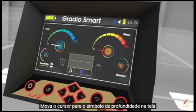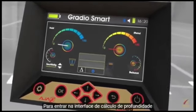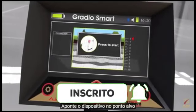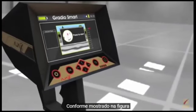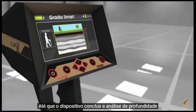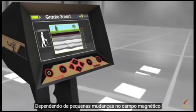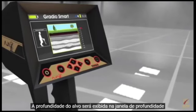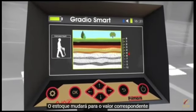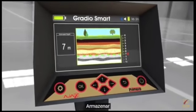Depth. Once the target signal is received and located, move the cursor over the depth icon and press OK to access the depth meter interface. Press the grip key and point the device over the target point as shown in the figure. Move forward in a straight line until the device is finished analyzing the depth depending on the faint changes of the magnetic field. The target depth will be displayed in the estimated depth window and the arrow will move to the corresponding value.